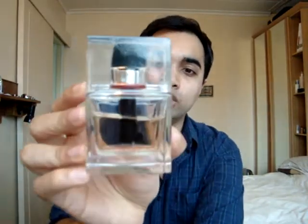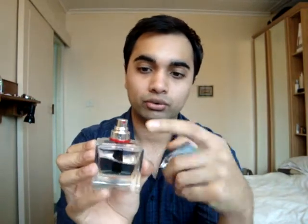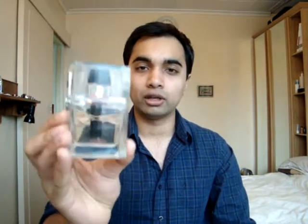Going on to number 1, what can I say? My signature scent, Dior Sauvage. This is the 2012 version. Look out for the silver cap and the black stem. Just perfection, almost perfection. I kind of feel that when I did my review of this, I should have given it higher marks. Ginger, grapefruit, a bit of cedarwood in there. It's just a brilliant fragrance.